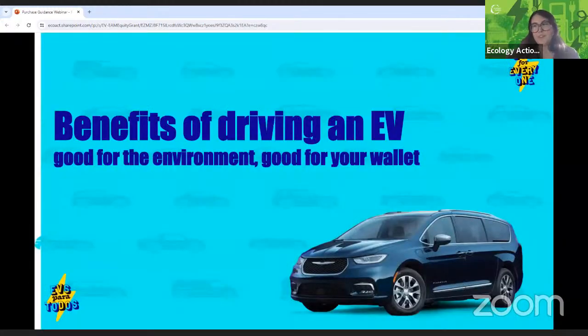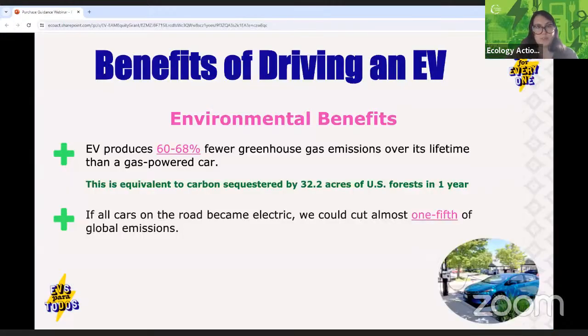All right, so first things first is the benefits of driving EVs. We're going to look at the environmental and financial benefits of driving electric. So let's jump into it. We're going to start with environmental benefits. One of the first points we want to bring up is that EVs produce around 60 to 70% fewer greenhouse gas emissions over their lifetime than a gas-powered car. So this is the entire life cycle of the vehicle. There are no tailpipe emissions with EVs. So that's where this number is coming from. This number is equivalent to around 30 acres of carbon sequestered by U.S. forests in 1 year, which is an insane amount of carbon.